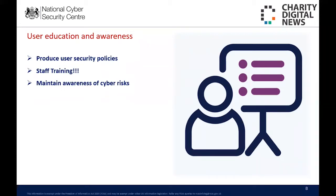The next step, and I cannot emphasize this one enough, is training your staff, your trustees, your volunteers on how to use the system securely. Often those training sessions are also incredibly useful for the IT team to understand where people are struggling to use the systems in a secure way, perhaps because they're sharing usernames and passwords amongst the team because there aren't enough to go around.